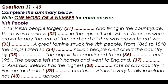When you realise that the population continued to go down until 1961, you can realise what a disastrous effect this famine had on the people. Compared with China, imagine if the famine of 1960 reduced the population by a quarter and it kept falling to less than half of its pre-famine figure.